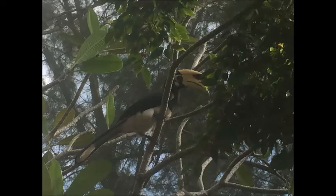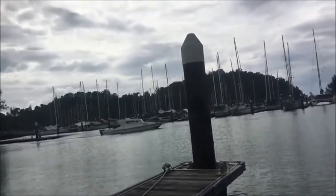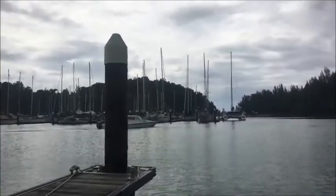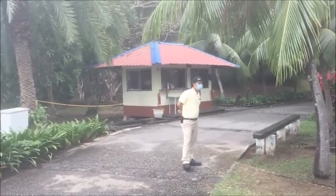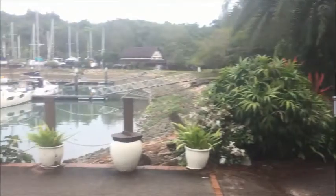As I've already said, the access to the main island of Langkawi is via ferry. Here's one of the local residents in the tree. And here's one of the little ferries taking off out of the marina. Vivanta Rebak Island Langkawi is the name of the resort. And here's the little ferry office and one of the attendants.